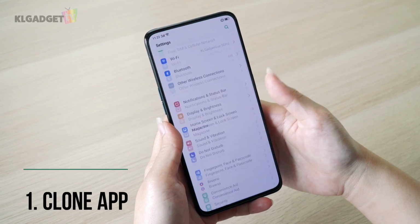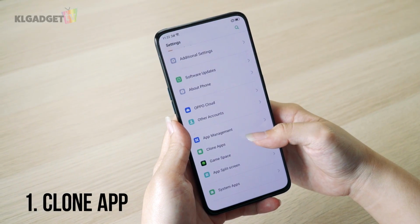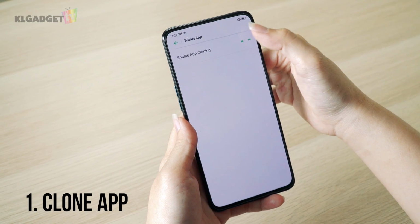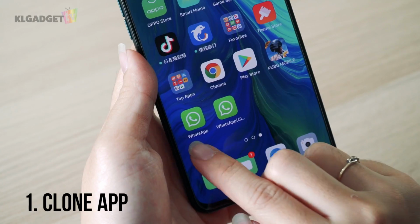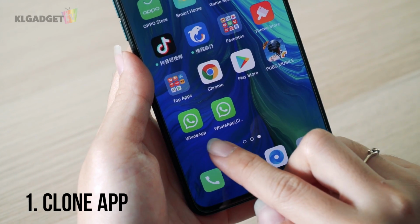Your phone is an extension of yourself and you should always keep it safe. So the first way to do it is with clone apps. Let's say you have two WhatsApp accounts, one for your work and one for your personal. So you can actually separate these apps to differentiate the two. Just go to settings, scroll down to the lowest, and there will be a clone app feature where you can choose which apps you want to clone.